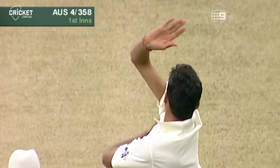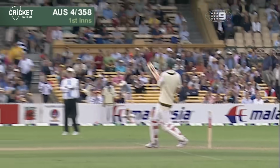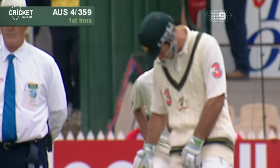Here we go, second new ball. No intensity really out there. Needs someone to lift the team. It's first up, short. Simon Katich just rocks back and says, thank you very much. Clubs it into the crowd. Really need him to fire up here, lead the way. India just starting to drag their tail. No intensity, just seem to be going through it here to see the stumps of play.